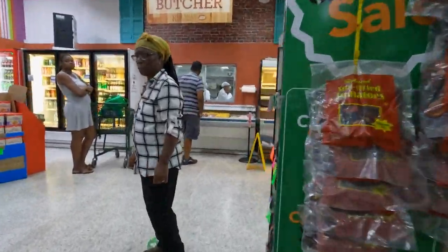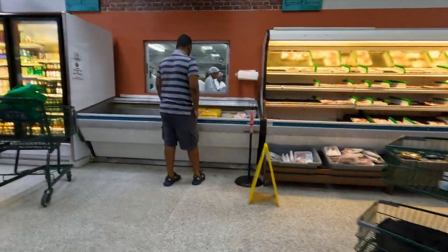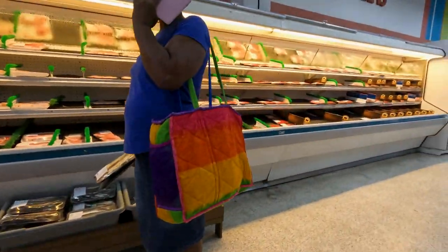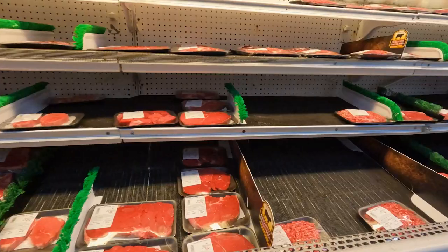In the butcher section, you'll find various meat options, though chicken is often hard to come by. Here are the standard prices of meat items.